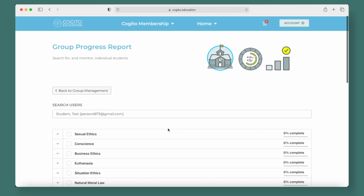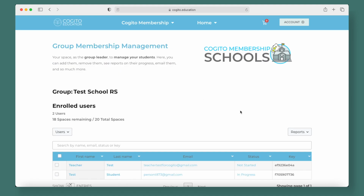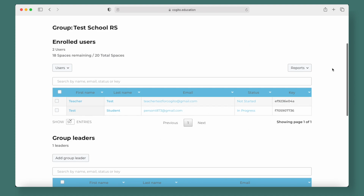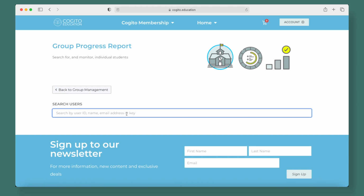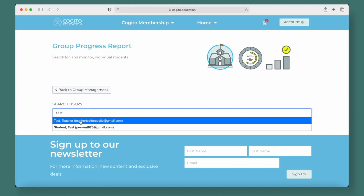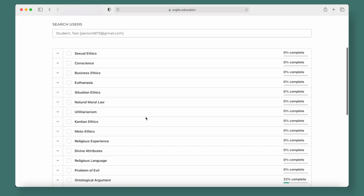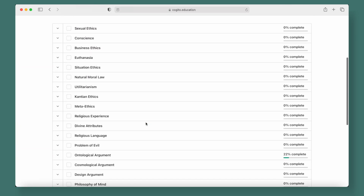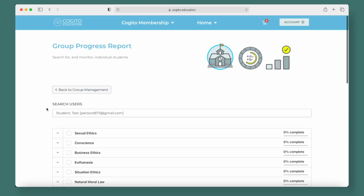Now, that's relatively in depth. If I go back here to group management, I'll show you how else I can get to that minute detail by going to the reports function up here. So if I click progress, then I can search for particular students. In this case, if I search test, anybody with the word test in their name comes up. So I've got my own account and test student. That takes me to that quite granular breakdown of all of their courses and how much they're complete in percentage terms.